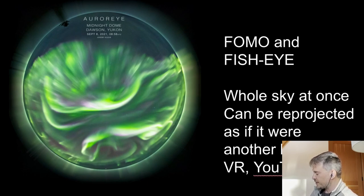You can also take this sort of sphere of data and reproject it for virtual reality, YouTube 360, or reproject it as if you took a subset of the sky with a different lens later on. That's the advantage of having a fisheye lens. You have a lot of options later, and that whole image is projected onto the image sensor.